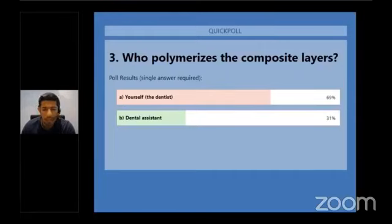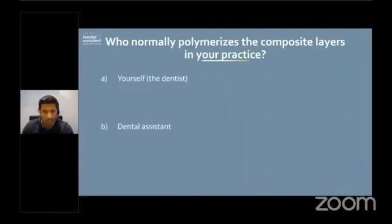So the majority of you guys are actually light curing yourselves, and some of you are allowing your dental assistant to do that. And I'm telling you, there is no right or wrong. It's as long as they're done in the correct way, and I will show you how and why. But that's great to know, because I personally like to cure it myself, because I think in terms of logistics, it's easier for me to be sure I know where I'm light curing and how I want to light cure it. But if your dental assistant is well aware of how to do it, why not? Right, so I'm just going to hide that now.